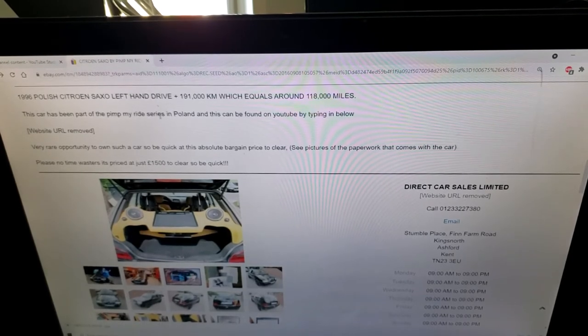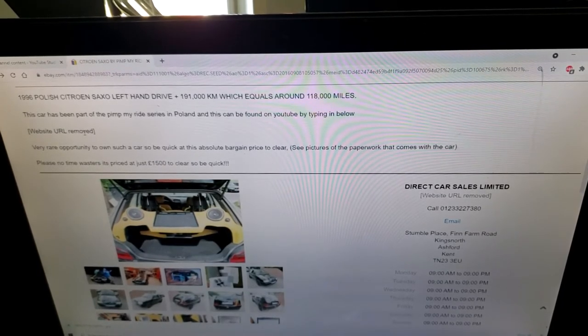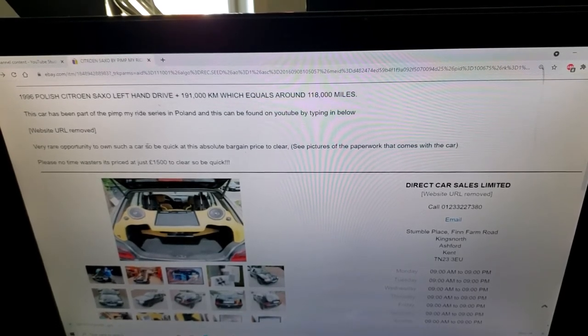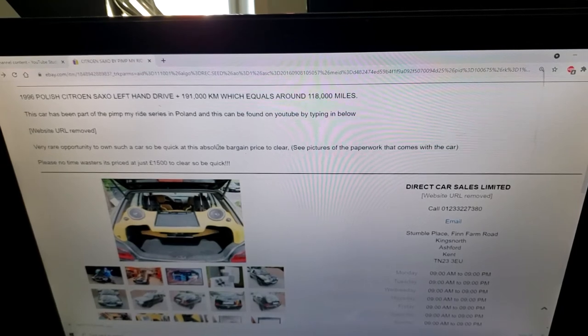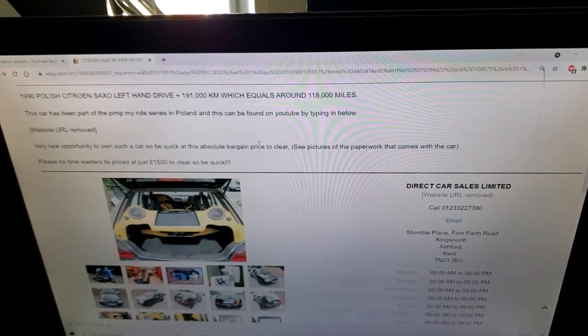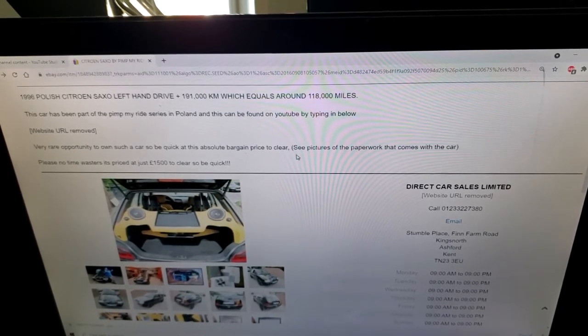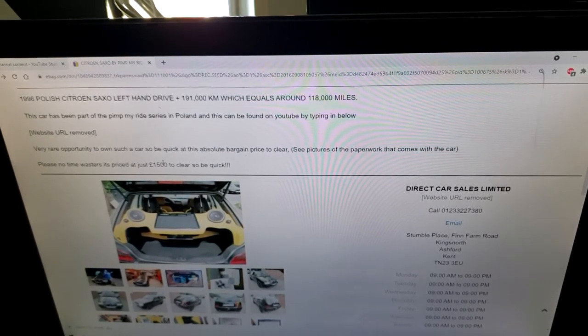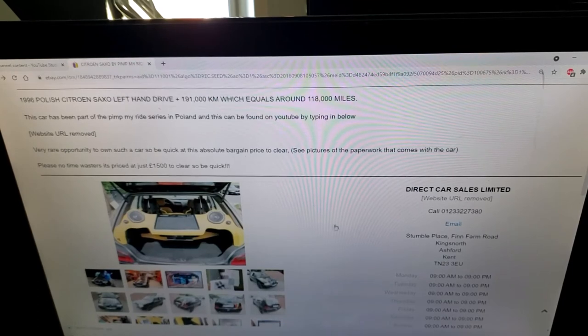The car has been on Pimp My Ride series in Poland, and the car could be found on YouTube by typing in below. Oh, they took the link on YouTube down. Huh. Very rare opportunity to own such a car. Be quick at this bargain, absolute bargain at this price, to be clear. Pictures of paperwork that come with the car. Please, no time wasters. It's priced at just 1,500 pounds, so be quick.